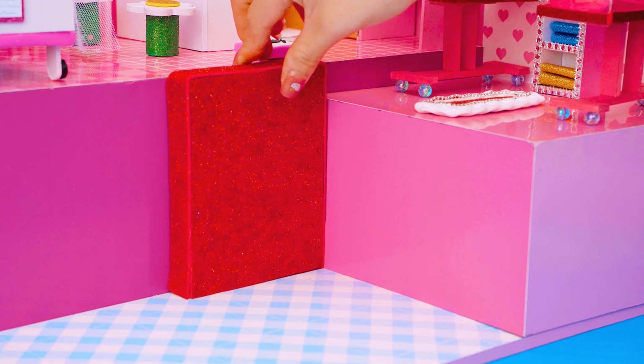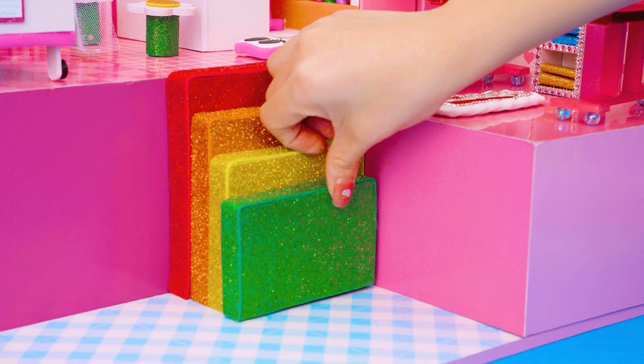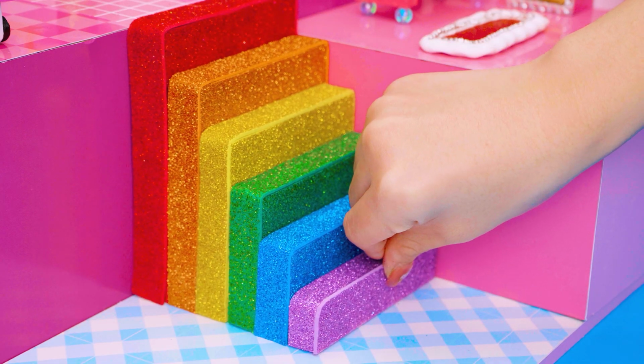We have red, orange, yellow, green, and gem powder, and easily make a rainbow stair to go up and down. Finally, I will make the reception room. We have a blank blue cabinet. Let me fill it.